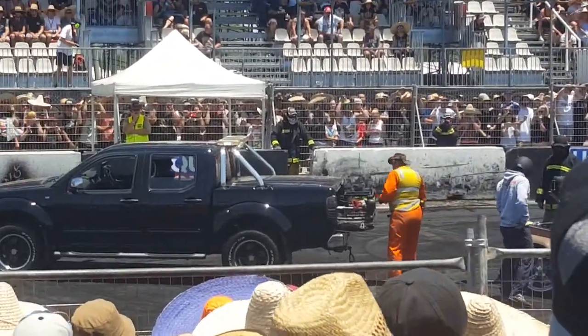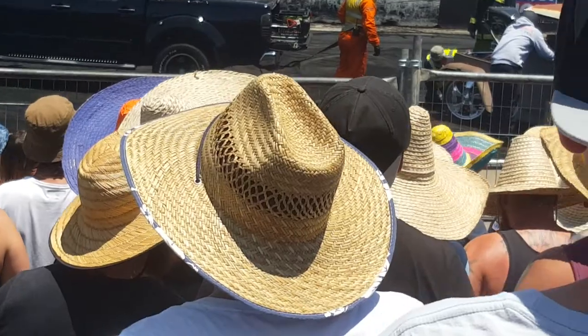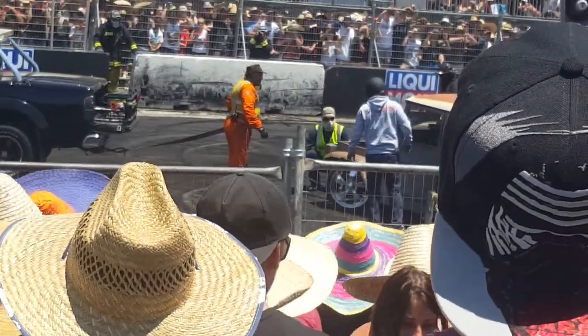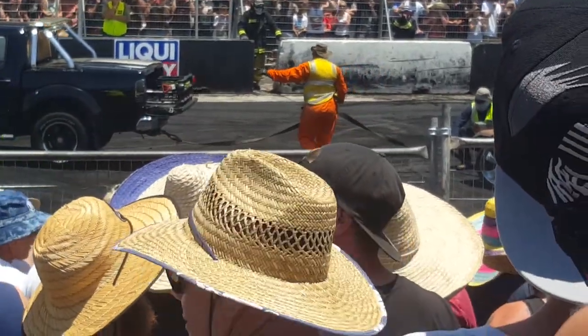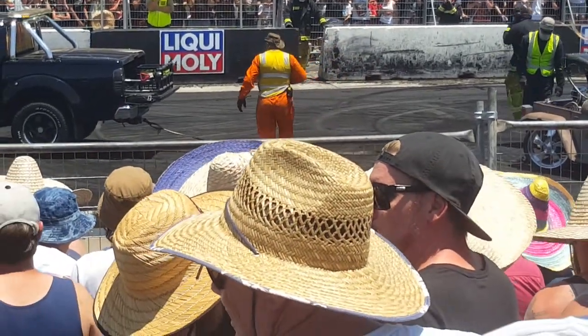Now, we were having a chat to Tom a little earlier. I said, how much fuel do you use in a traditional skid that lasts about 1 minute? And he said, probably around 60 litres. Yeah, 60 litres. He's got a pretty big fuel tank in the back of that thing. But it's just interesting to find out some of the information that we don't normally ask questions about.